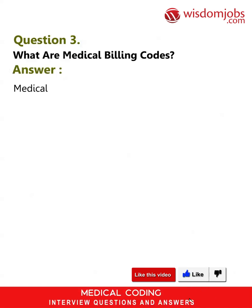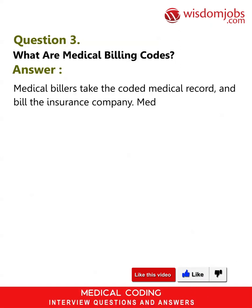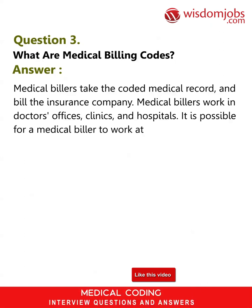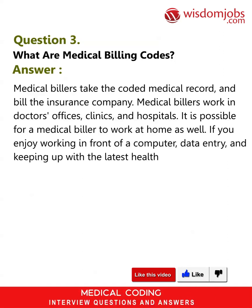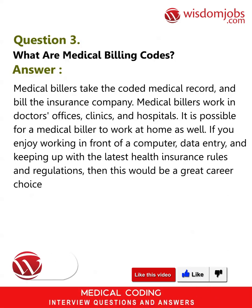Answer. Medical billers take the coded medical record and bill the insurance company. Medical billers work in doctors' offices, clinics, and hospitals. It is possible for a medical biller to work at home as well. If you enjoy working in front of a computer, data entry, and keeping up with the latest health insurance rules and regulations, then this would be a great career choice for you.